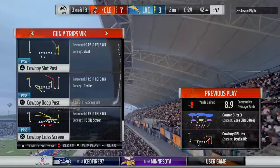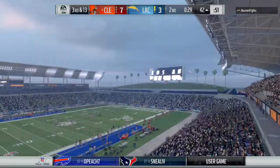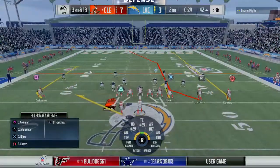And now the Chargers are going to look up here and signal for a timeout. It's just their first, so they'll have 2 remaining here before we get to halftime. So a tough spot for Kaiser. The sack, and now it's 3rd and long.